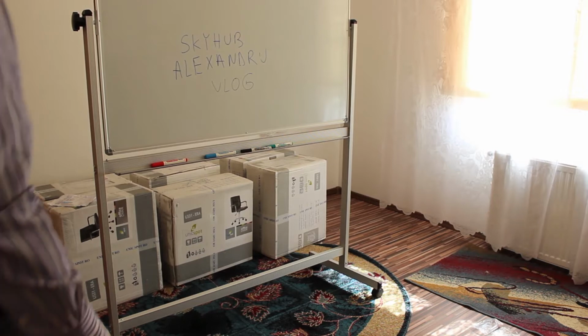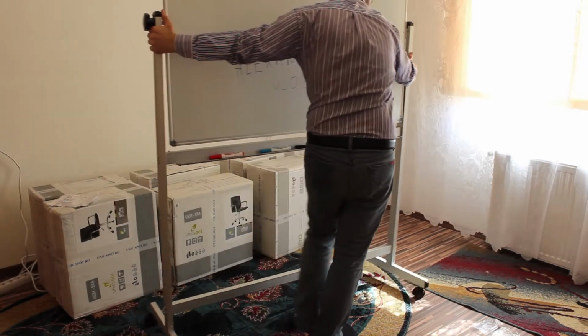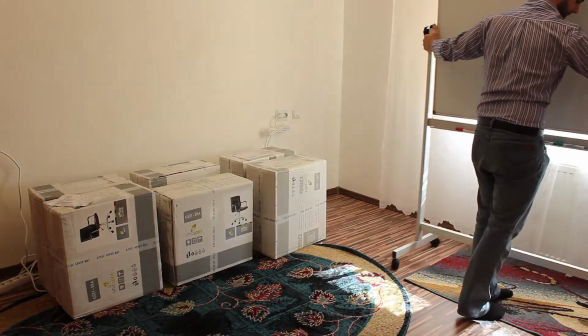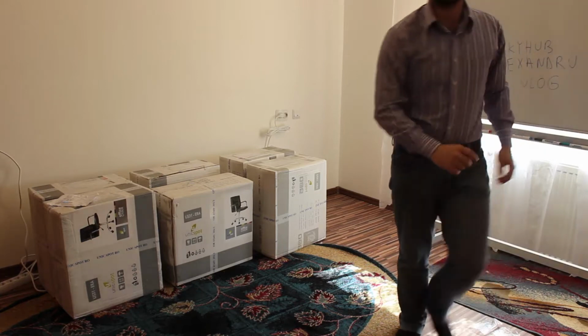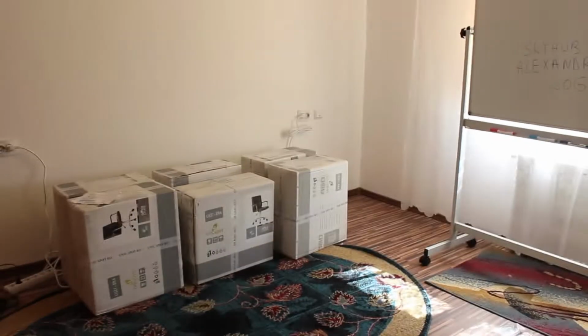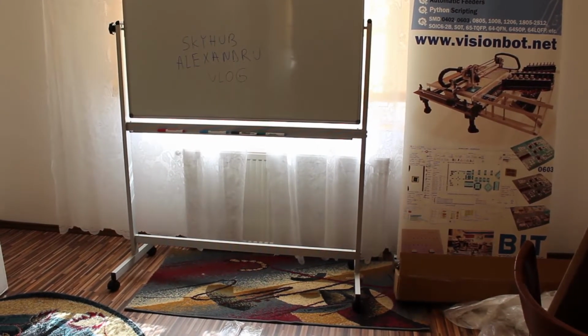Hopefully I have finished everything, and now I'm going to try to move it. And move it over here. Yep, that's it. That's how you install a whiteboard. And it takes you like 20 minutes if you have never done something like that.